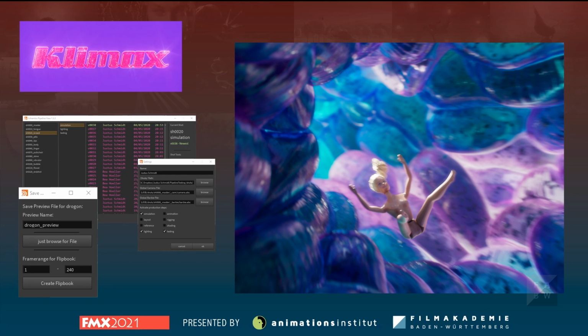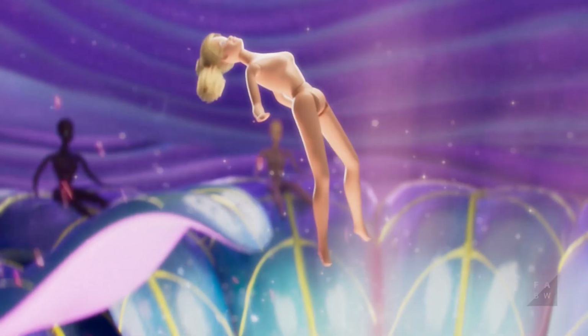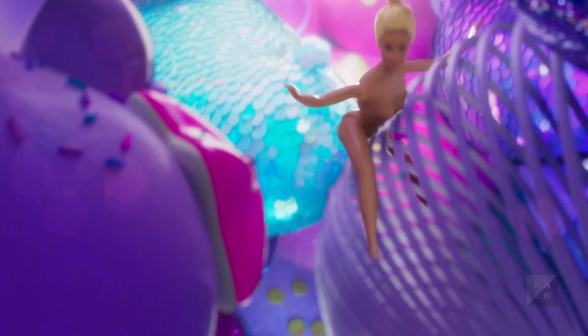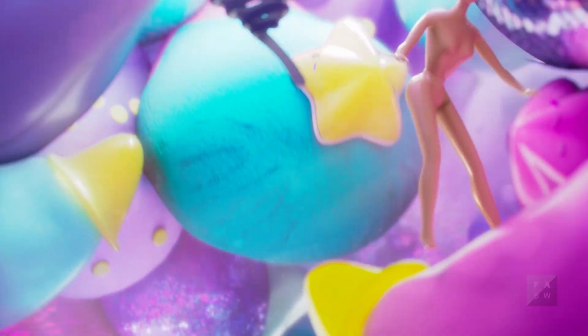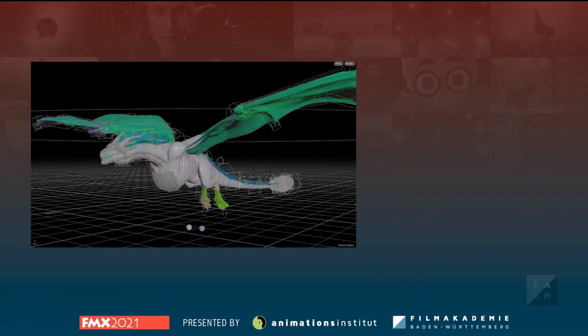And I also developed a fascination for lighting, especially in such tough and artistic environments. What you can see here is still work in progress, but I'm sure you can get an idea of how it's going to look like. In parallel to that, I also worked on several projects with rigging.